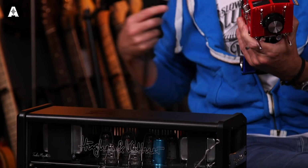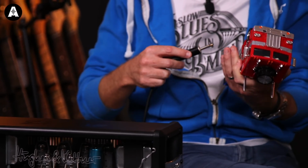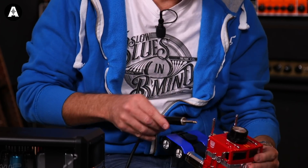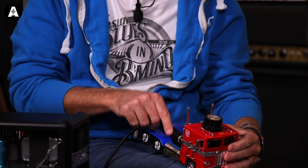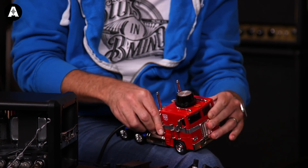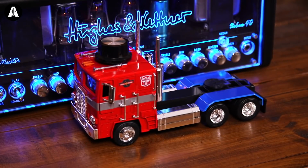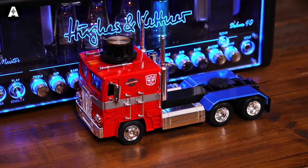So this is my speaker cabinet cable, which goes in the back of it there. Which side? On the left is input, and the one on the right is output. It's called Attenuator Prime. There you go. Oh, that's such a genius name. Autobots, transform. And roll out.